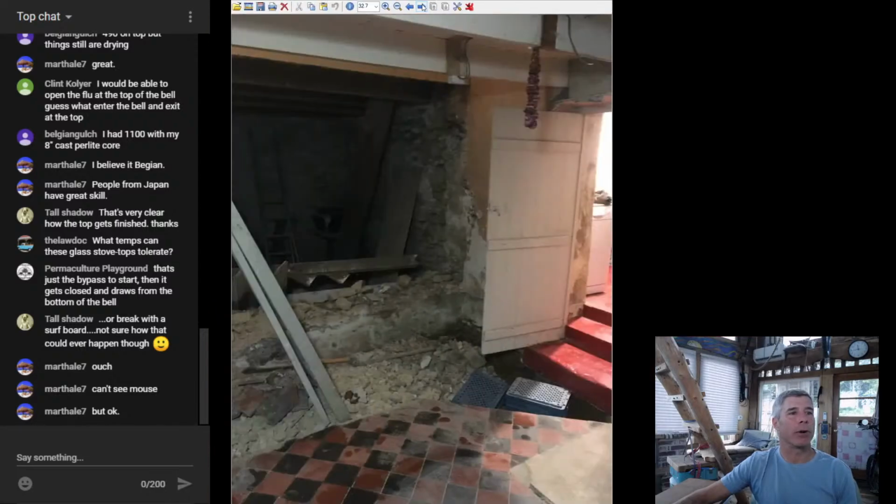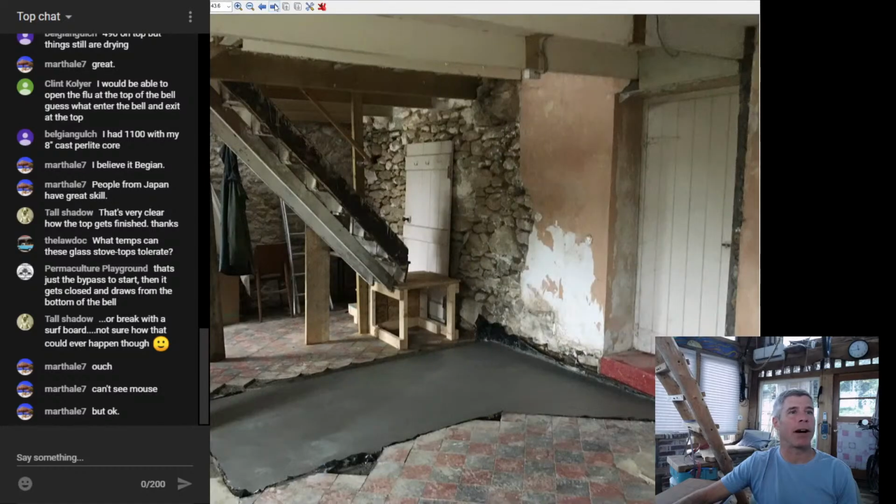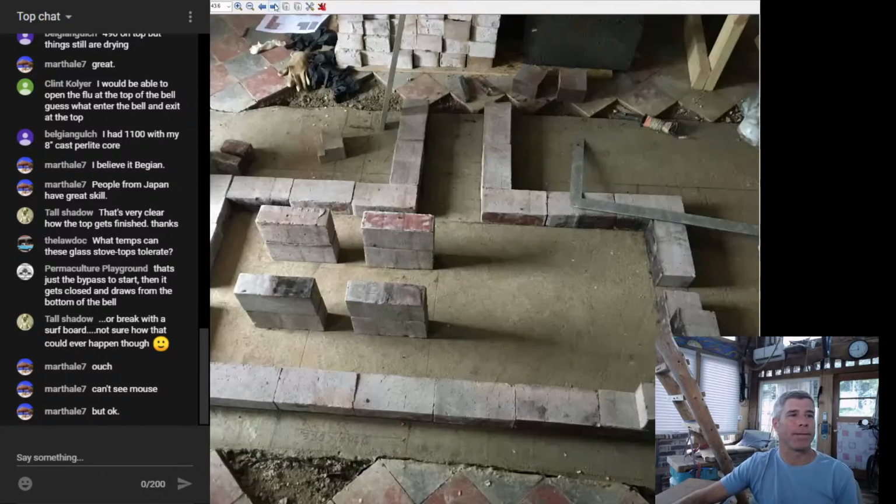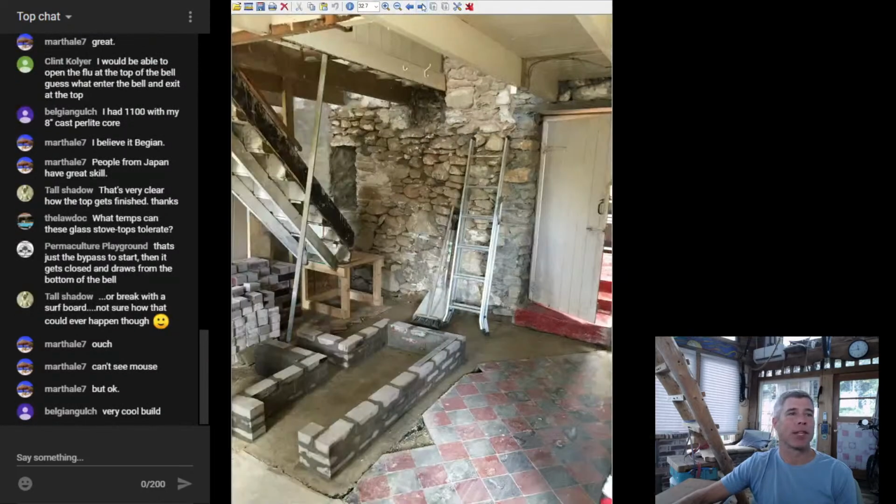And just kind of moving forward with the demo, getting down to the bottom of the floor, pouring a new pad. Very cool. And as you can see, he's got some temporary stairs set up, and here we are, getting ready to start. So this is just so cool. So here we are laying out the pedestal of the bell, and there is a stand for the core inside. This is such a cool build.